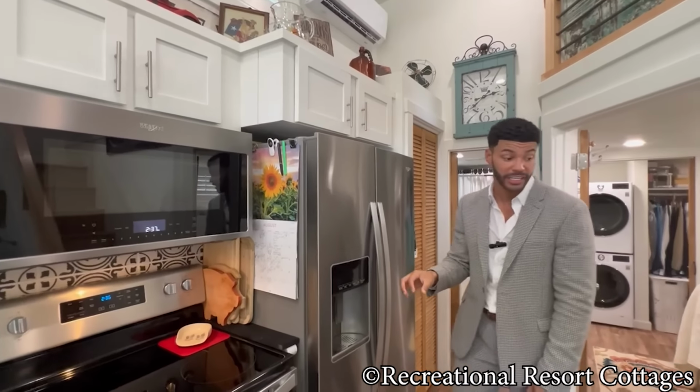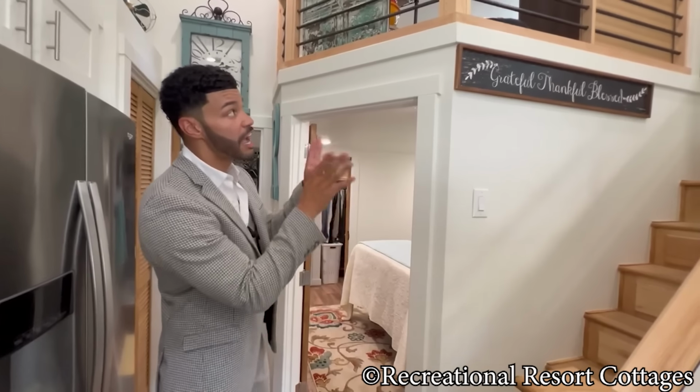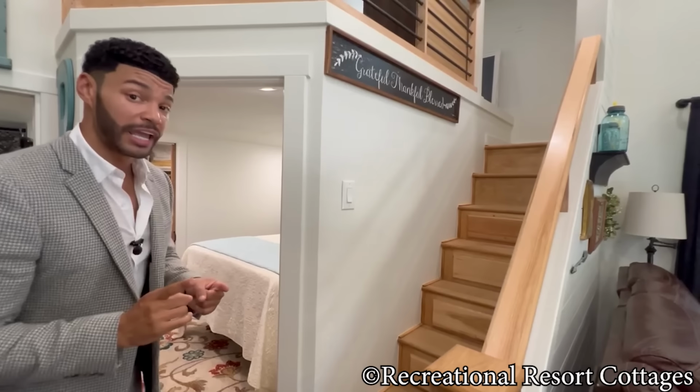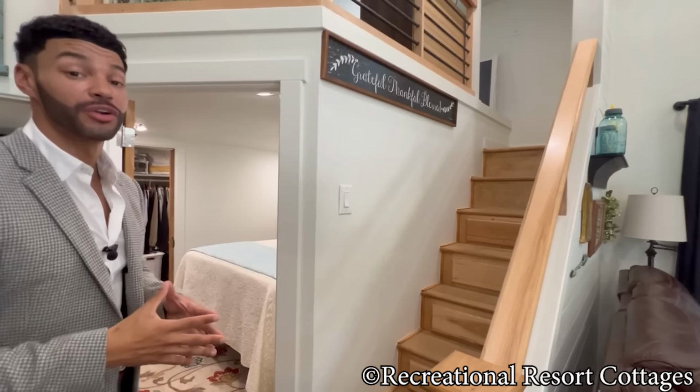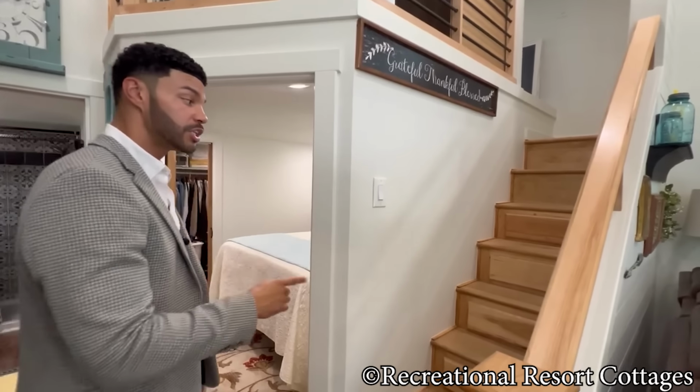While we're still talking about the kitchen, I want to show you a fun fact. A great feature of the Cardinalweed is the fact that you have the loft. Well, they have used it in a great way that's never before been shown here on Living Tiny with Mr. Tiny. So we'll get to that in a second. But I want to show you a key feature.